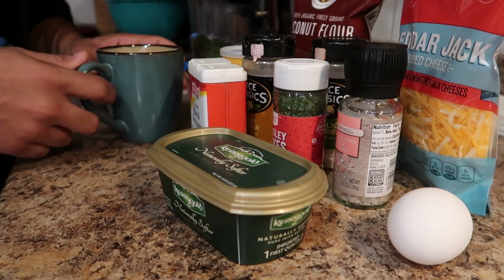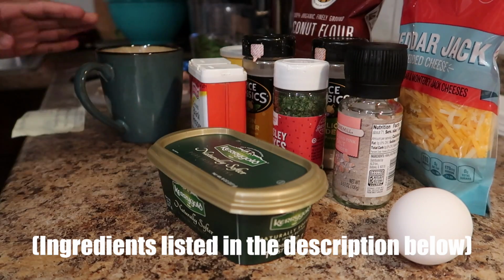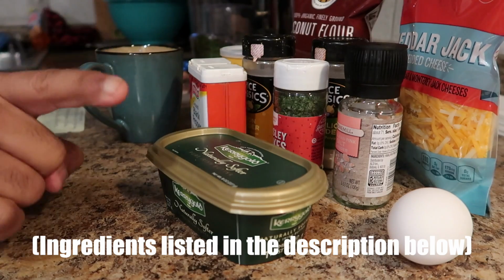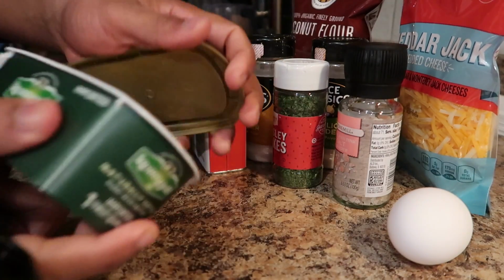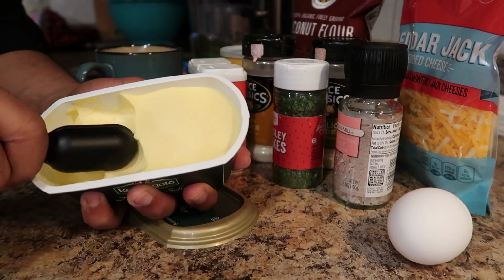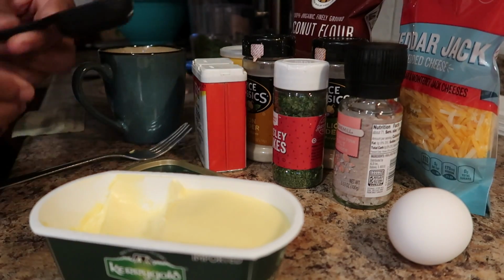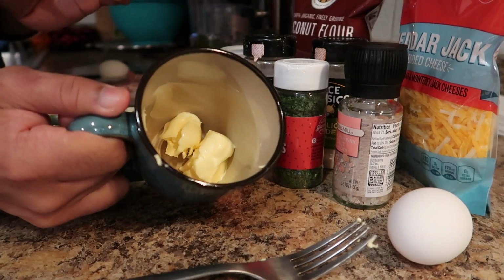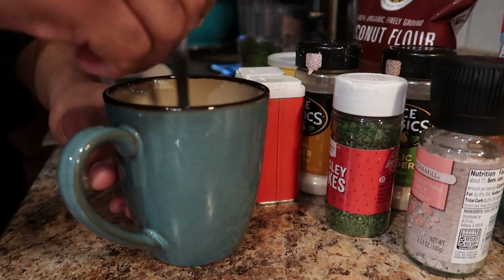Okay guys, so first and foremost, we're gonna need a teacup. This is where we're gonna put all our ingredients in, and this is gonna form our biscuits. So first thing first, we're gonna put 1.5 tablespoons of butter. So just scoop that up real quick. 1.5 tablespoons. One. Now we need 1/2. There we go. Then we're gonna pop this in the microwave for 20 seconds. Okay guys, that's done. Now you wanna mix that up a little bit.